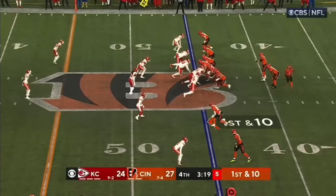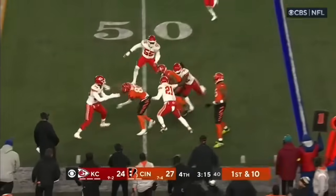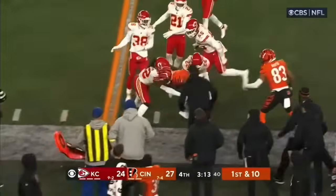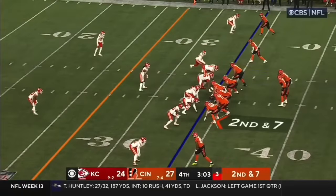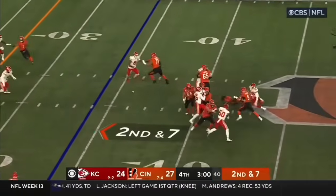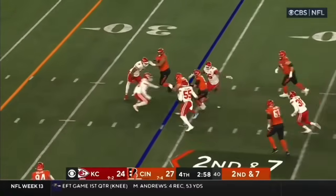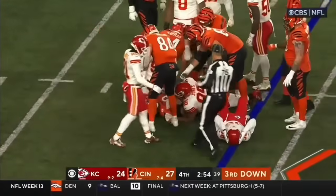Cincinnati. Here's the first down play. It's to Chase. They made more out of it than he probably should have. But something outside. Got time. Now they close in on him. Look at Burrow work through traffic. Clark reaches back and takes him down after a gain of 2.